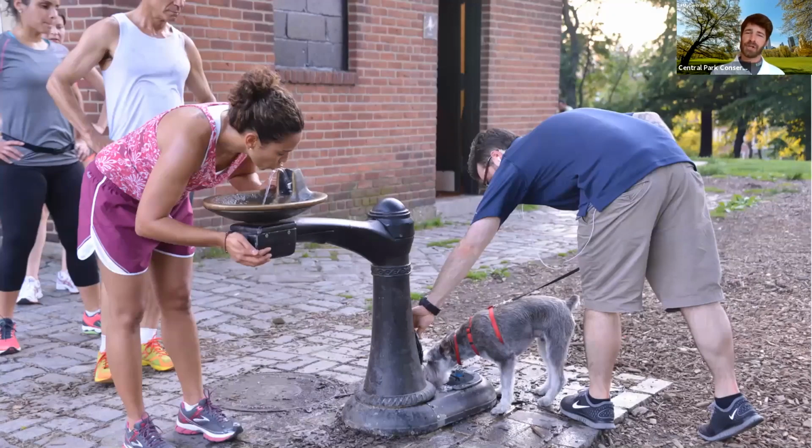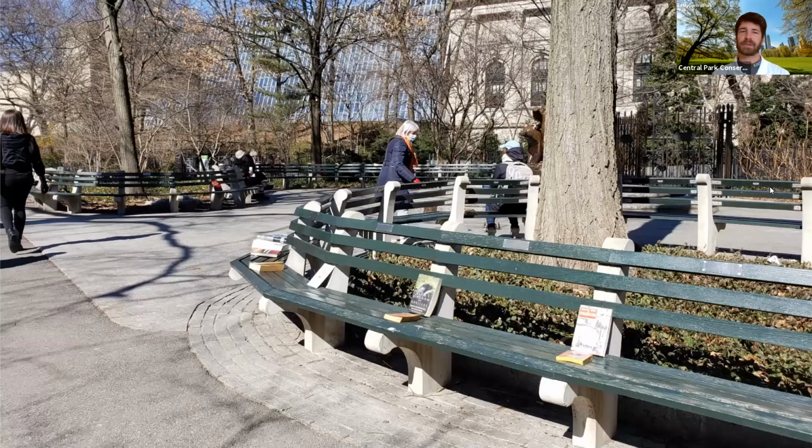This picture showing one of those fountains back in 2016, coming from the Central Park Conservancy's photo archives, as we can see a couple runners as well as a schnauzer hydrating after enjoying the beauty of the park. As we continue along, we'll notice the other infrastructure of the area, like the benches around this entranceway.